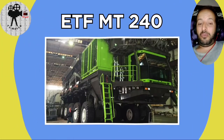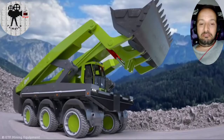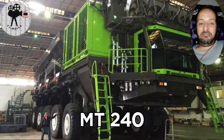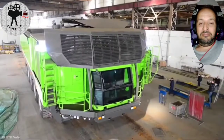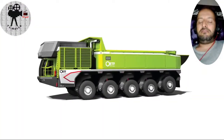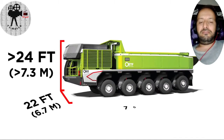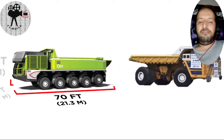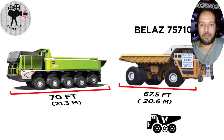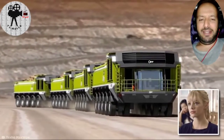ETF MT240. The Slovenian company ETF are known for making some of the largest pieces of mining equipment in the world, and the MT240 is no exception. While it's currently still in development, when it hits the market, this gigantic mining haul truck will reach over 24 feet in height, 22 feet in width, and 70 feet in length. That'll make it longer than the Belaz 75710, the biggest mining haul truck in the world. But it's not just about size, it's how you use it.